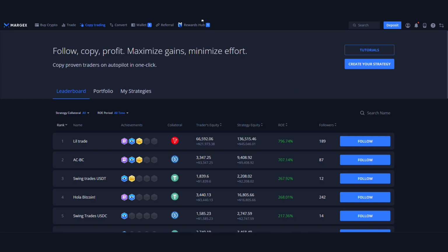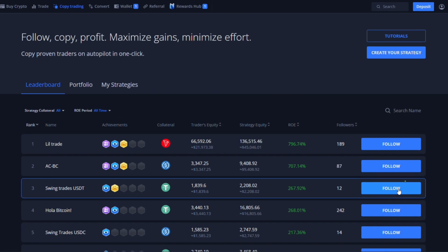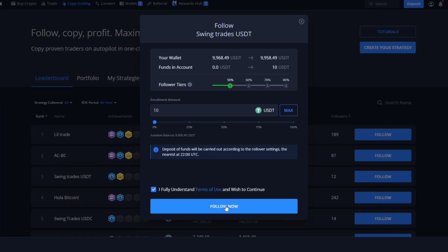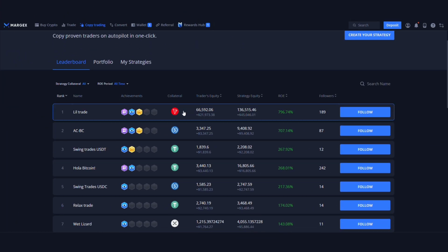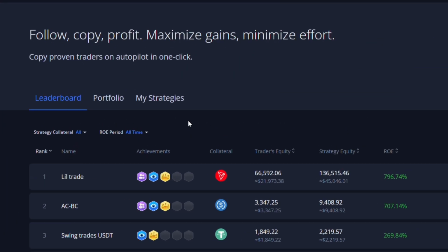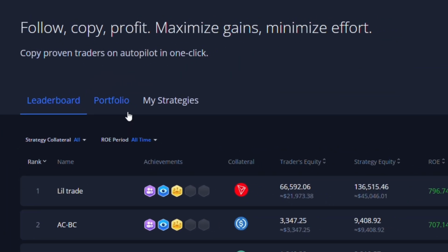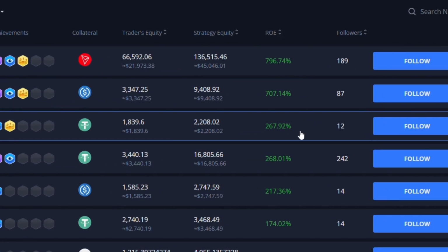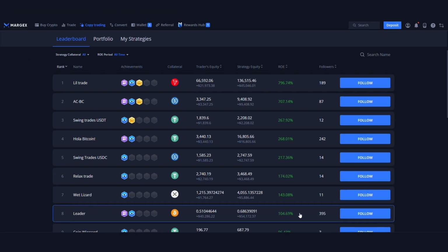Here's how to start copy trading on Margex. Once you've chosen a strategy, click Follow. Select the amount you want to allocate. You can start from a relatively small amount, so the entry barrier is low. Confirm, and that's it. You are now following the strategy. In your portfolio, you can track all active strategies and performance. Profits are distributed automatically when trades are closed and during payout periods.